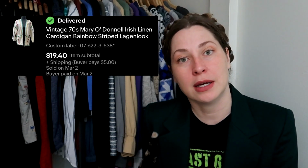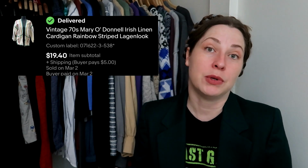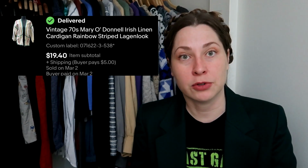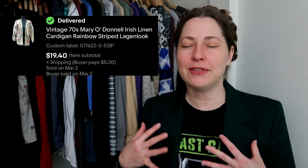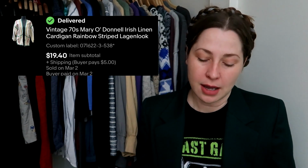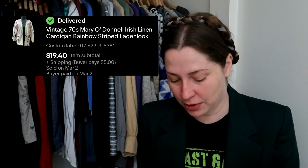The next two items came from the same estate sale, so I paid $5 for each of these pieces. This is from the 70s. It is an open linen cardigan by Mary O'Donnell. I picked it up because I thought it was beautiful. It did have a stain on it that I was able to get out. It was white and open. It is giving me very much art teacher vibes. But it did eventually sell, and it sold for $19.40.